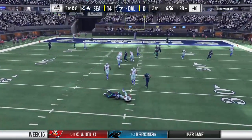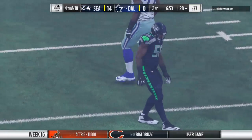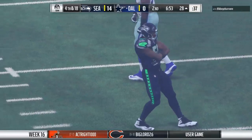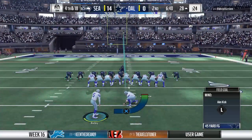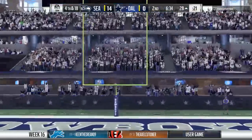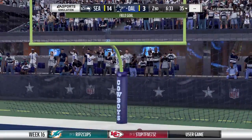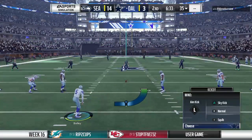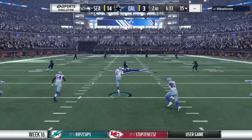Prescott, nowhere to escape, and he goes down. Cliff Avril in there to sack him, and that is 10 for him now on the year. And the Cowboys will call on Dan Bailey here from the right hash. This from 45 yards away. And this one is right down Broadway. And they will get themselves on the board here at 14-3. So 3 drives now for this offense, and that field goal gives them their first 3 points.